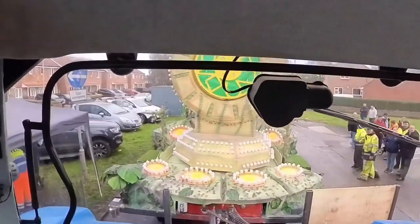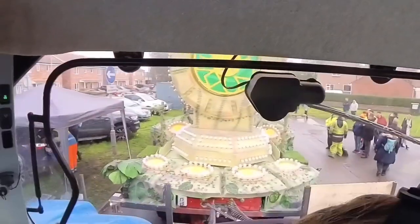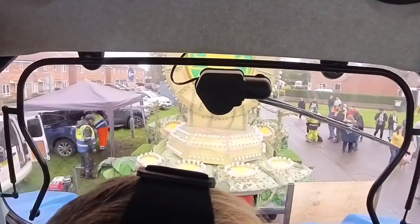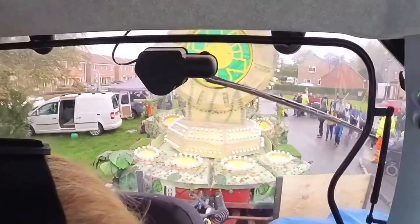I get the signal and I begin to pull on up, ready to hitch up. I did forget to film this part. But basically what happens is I pull the tractor as close as I can possibly pull it up to the cart, but also able to get out.